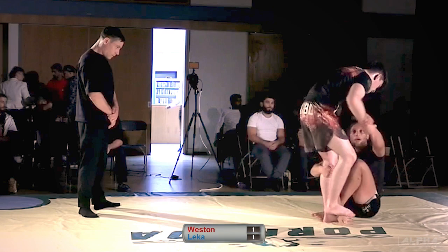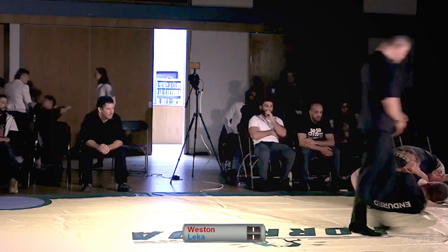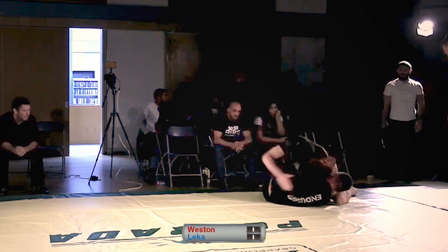Yeah, Ethan jumps over, has got a good inside hook. But Yanni is going for a shoulder lock on Ethan's left arm. But again, I don't think his positioning will allow him to do much with it. Ethan could turn this into a guard pass. Nice strikes there by Ethan.